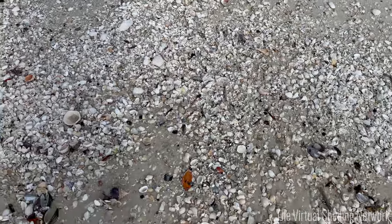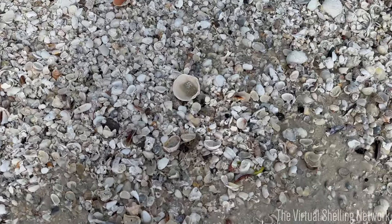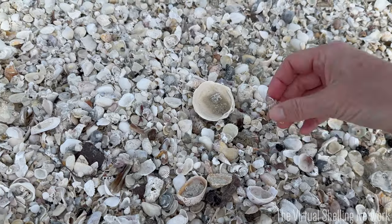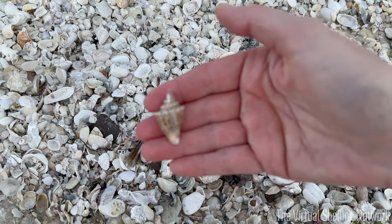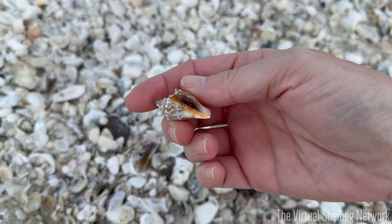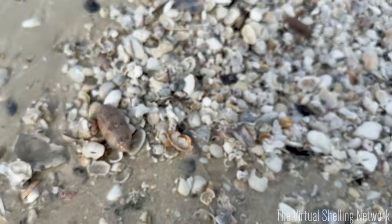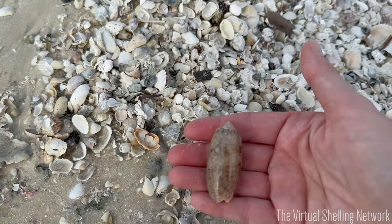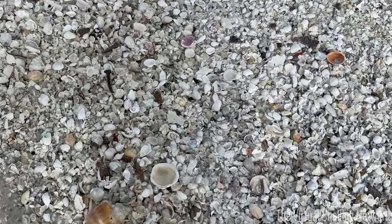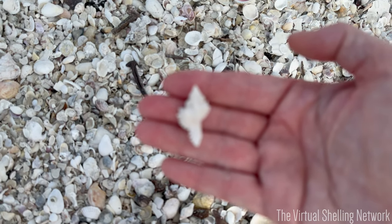All right guys, on my way back, I'm gonna go ahead and shell the rack line so you guys can kind of see. Always make sure, like this conch, okay, it has a critter in it. The critter is not alive anymore, but it's still in there. So make sure you're checking, because that would really stink up your shell bag. It's a really pretty olive. So always make sure that you're checking. Pretty lace.